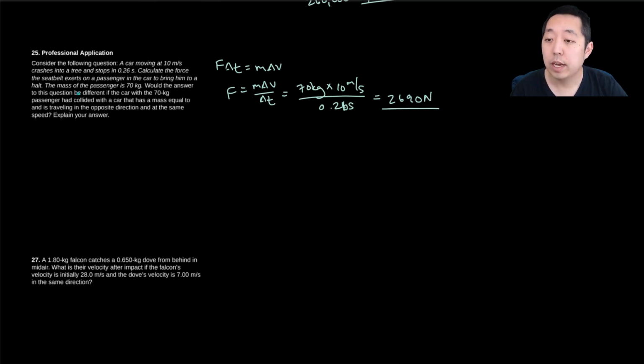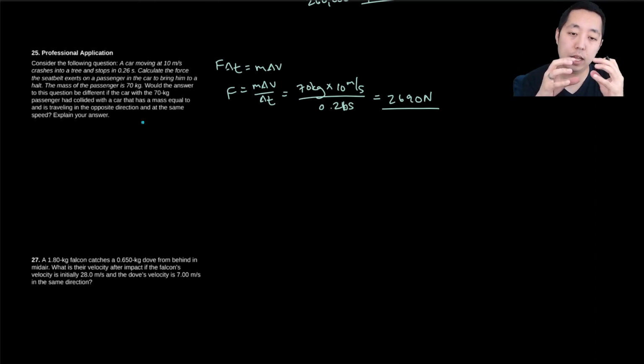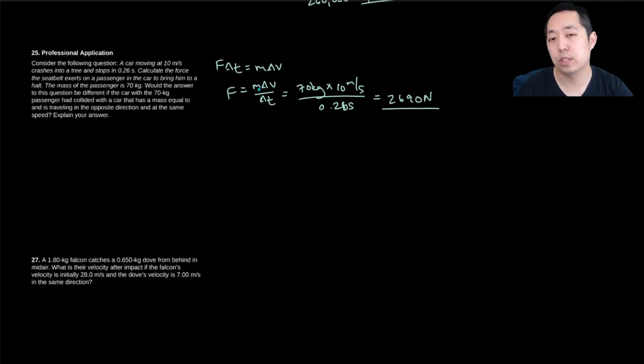Okay. Now, would the answer to this question be different if the car with the 70 kilogram passenger had collided with a car of equal mass traveling in the opposite direction at the same speed? No, because if I had two objects at the same speed going in opposite directions towards each other, the total momentum is 0, right? Because they're moving in opposite directions, the total momentum is 0. And so when they collide, they're stuck together and their total momentum is 0 again, because there's no outside forces on the system. And so the person would still come to rest.